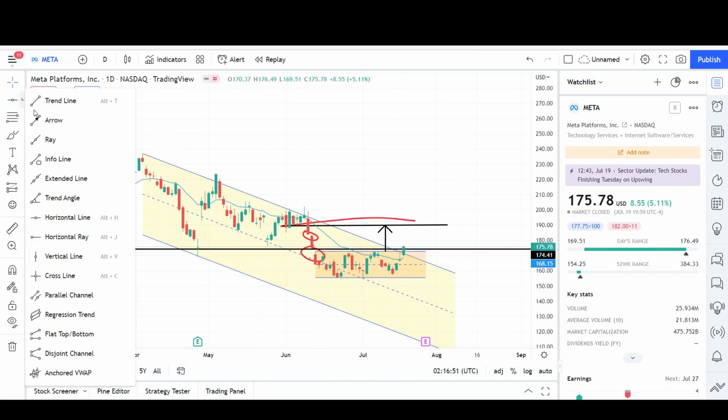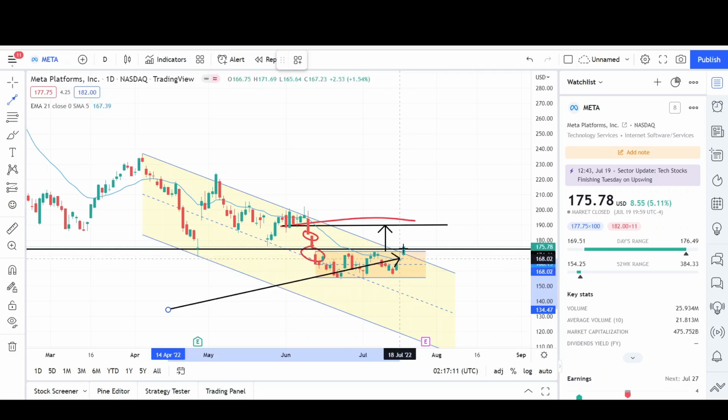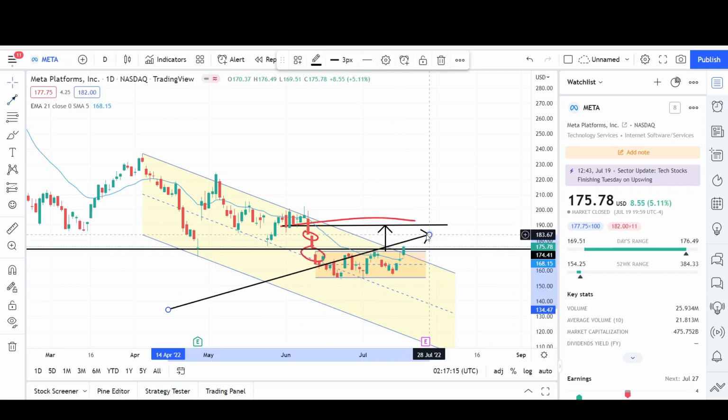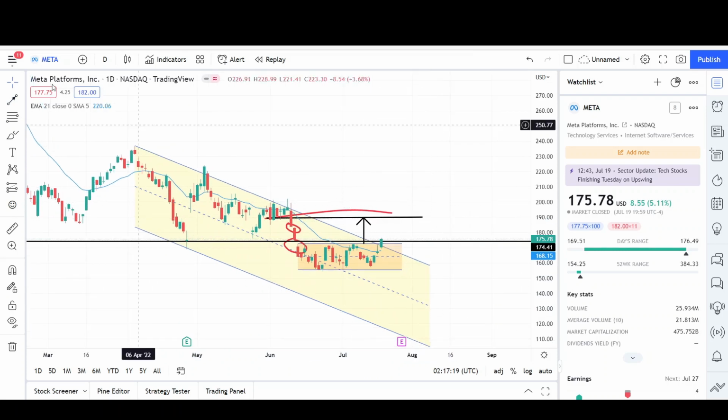You can see that we bounced from here in the past, came a little bit close, just a little bit short, and we bounced from it. Price action closed right at this level in the past. We gapped down, traded below this horizontal 173 level, and now we came back again to test it on the bottom side. So this could be a little bit of resistance, but given the context on the chart, I see a breakout to the top side still, and I think we can reach the 190 level.